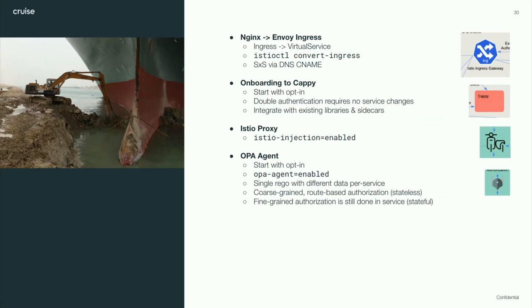So moving from Nginx to Envoy pretty much involves, for the most part, taking an ingress resource that's defined in each service and converting it to a matching virtual service resource. They're analogous, not exactly, but kind of. Istio has a utility that lets you convert from one to the other, but it doesn't always work, depending on the complexity of your ingress resource and the routing rules that you set up. So that required some hand-holding and doing some things by hand.